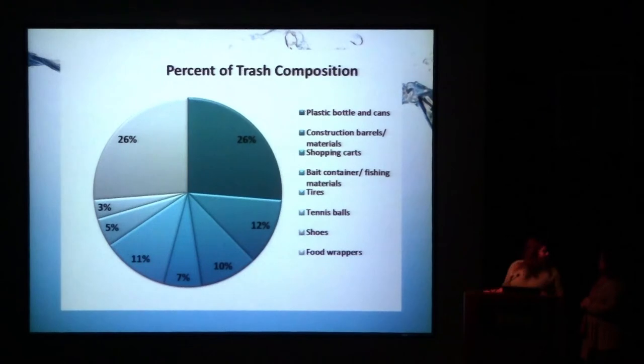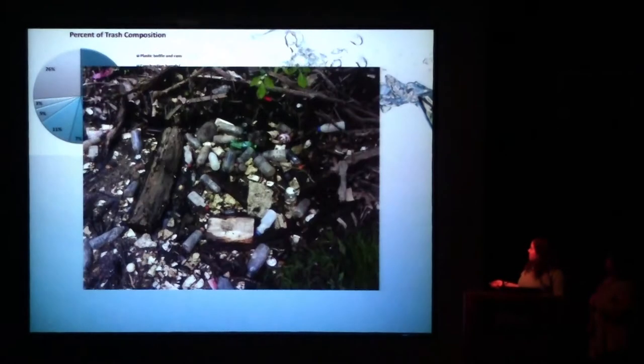This is our typical breakdown of what we find in the river. The largest portion is plastic bottles and cans, and then we do find shopping carts and food wrappers. This other 26 over here is the food wrappers, so plastic bottles and cans and food wrappers make up over half of what we find. We'll start with these pictures. This is a typical thing that we find in the spring or after a large rain. Once the water recedes, we'll find piles like this on the sides of the streams.